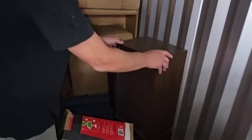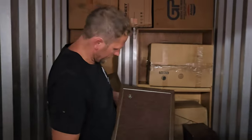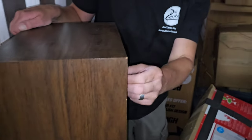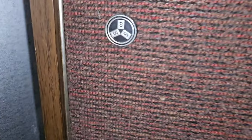How many is there? 4? Yeah, 4. That puts you up to 10 speakers. 5 sets, 5 pairs. SSS. Huh. Not sure what SSS is. Sure we can get that off. Huh. Interesting. I need some research on these.